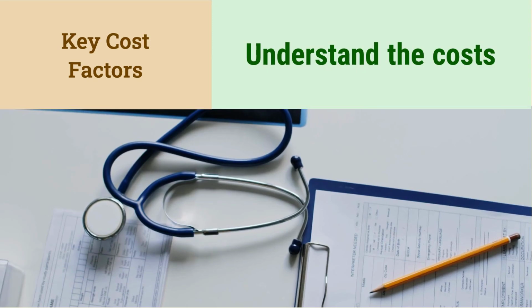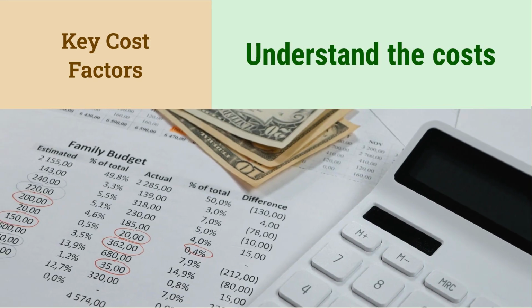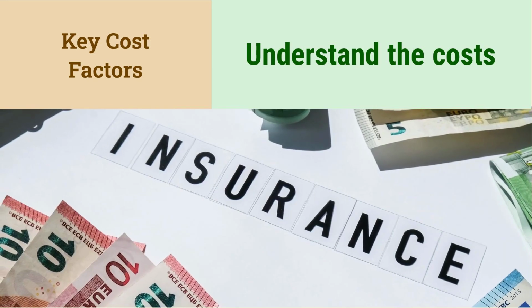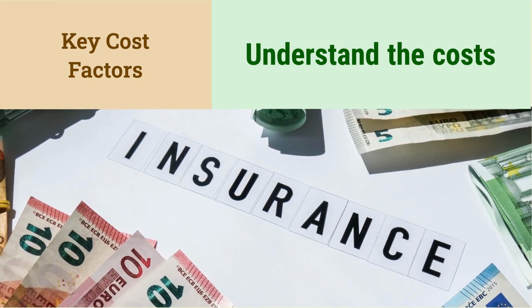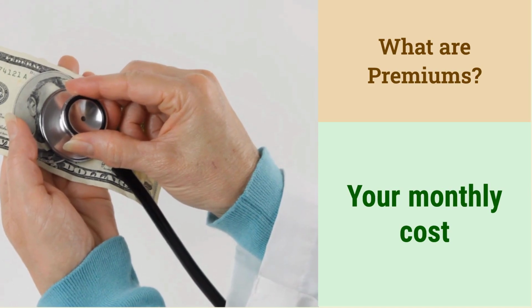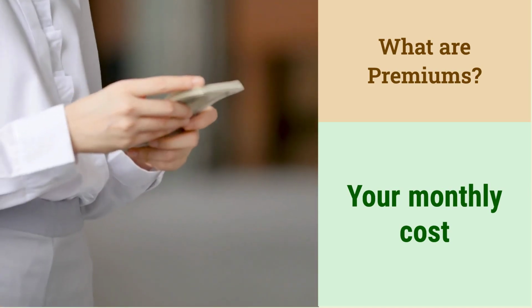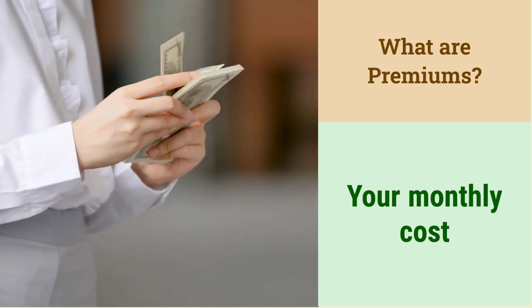Choosing the right health insurance plan involves more than just picking a type. You need to understand the key cost factors. Let's break down premiums, deductibles, copays, and coinsurance. Premiums are the monthly cost of your insurance. Think of it as your monthly subscription fee for healthcare coverage. This is a fixed cost you'll pay regardless of how much healthcare you use.